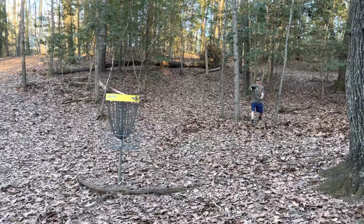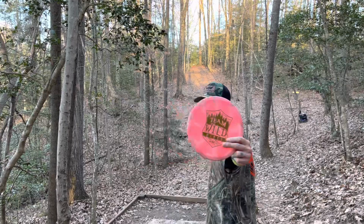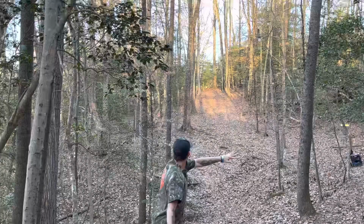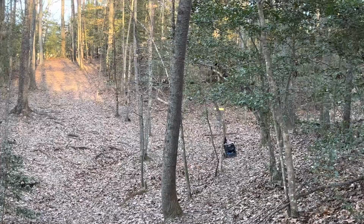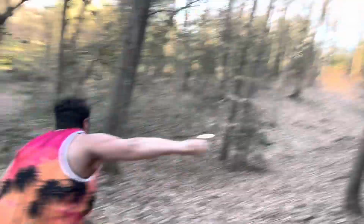Hole 21, par 3, 215 feet. Hill hyzer. It goes right up here. Can't see the basket, but it goes to the left. You know what, this beautiful, beautiful Atticus. If you guys have any and you want to get rid of it, just let me know. He said no mollies, but I'm throwing again.